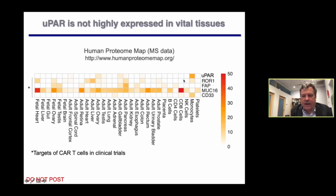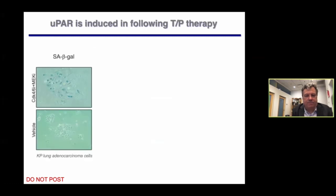You can see it's not widely expressed in most tissues. You'll notice quite marked expression on monocytes or macrophages. And we also know through immunohistochemistry there's weak expression on lung bronchial epithelial cells. But this is similar to what is seen in other CAR T targets that are in clinical development.